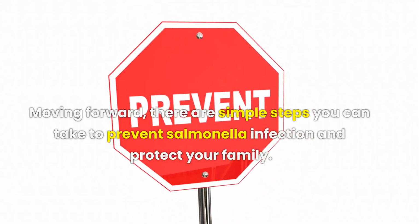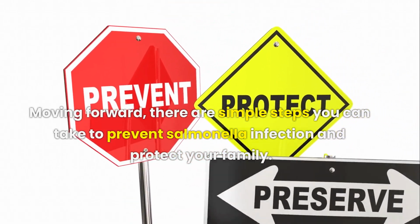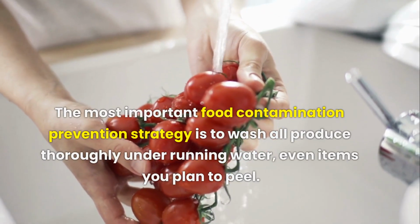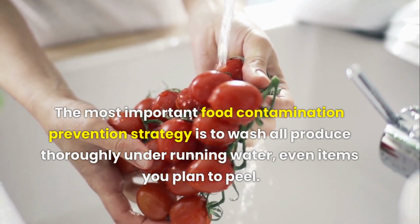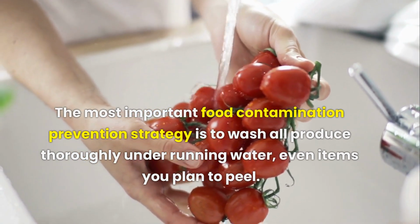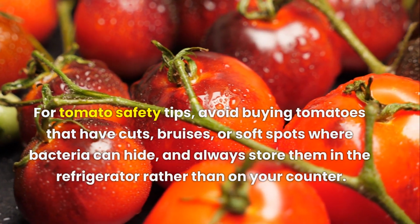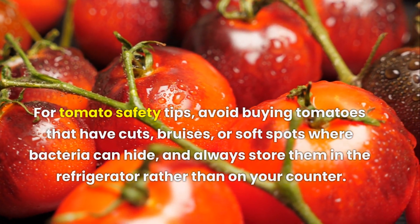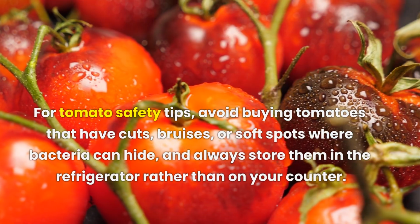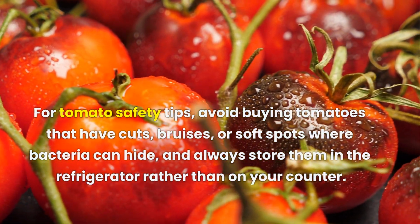Moving forward, there are simple steps you can take to prevent Salmonella infection and protect your family. The most important food contamination prevention strategy is to wash all produce thoroughly under running water, even items you plan to peel. For tomato safety tips, avoid buying tomatoes that have cuts, bruises, or soft spots where bacteria can hide, and always store them in the refrigerator rather than on your counter.